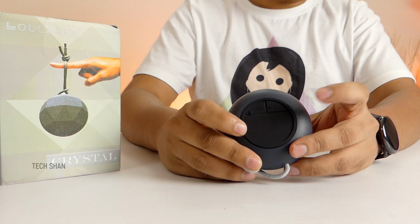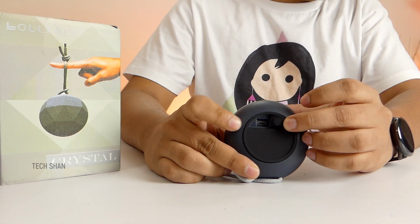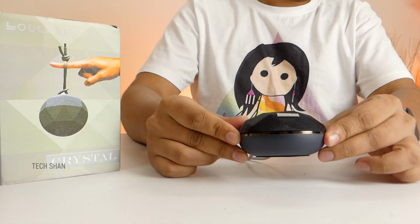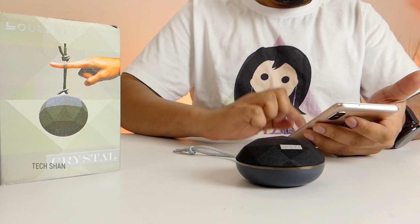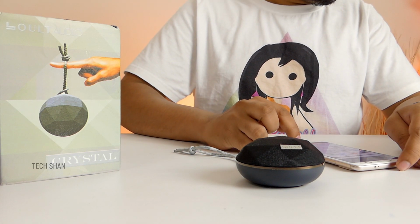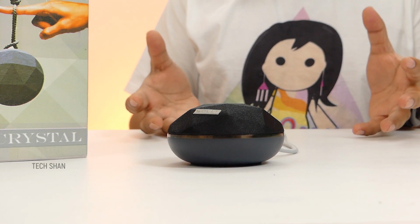Bottom has the power button and a micro USB port for charging. No controls, since it connects via Bluetooth, you can take care of that through your smartphone. Pair it with your smartphone and you will be amazed for sure. Audio quality is excellent, crisp and clear with thumping bass. Gives approximately 4 to 5 hours of playback on a single charge. Perfect for outdoors and indoors. This is one of my favorites.